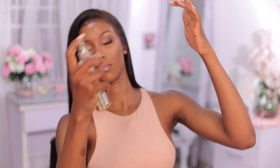Okay, so I'm going to be spraying my face with this Revolution 24K setting spray. And we're good. This hair is from Megalook and this is in 22 inches. This is how long it is. I'm just going to move back a little bit. Straight frontal wig, and this is what it looks like.